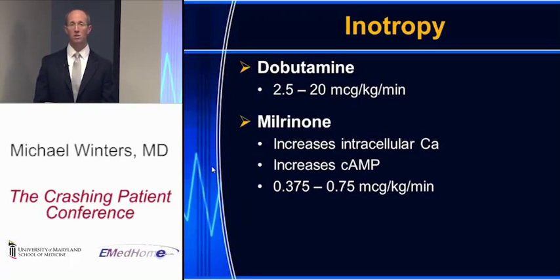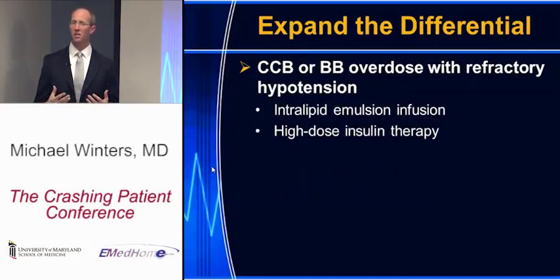And then finally, expanding the differential. The cases that we've had where we just can't control the blood pressure, can't get the blood pressure up, in many cases have turned out to be tox-related, and in many cases of those, have been due to either beta blocker overdose, or in this case in particular, calcium channel blocker overdose. And when you've got one of those two critical overdoses with hemodynamic instability that's not responding, consider intralipids, as discussed by Dr. Hayes, and also consider high-dose insulin therapy.